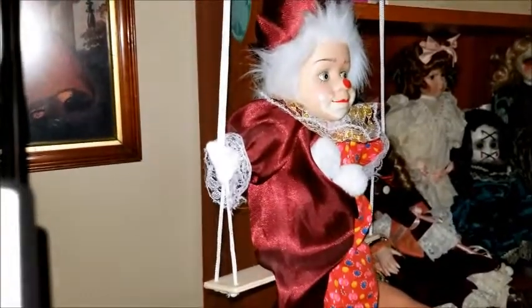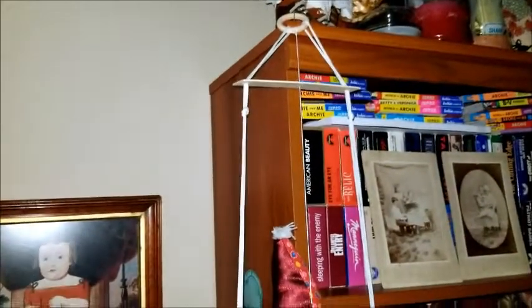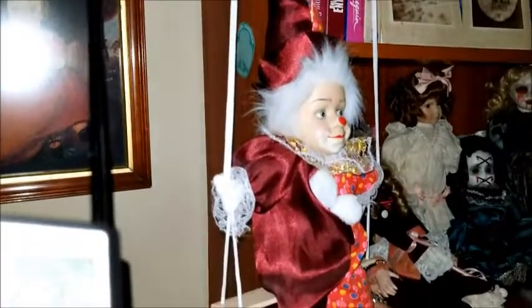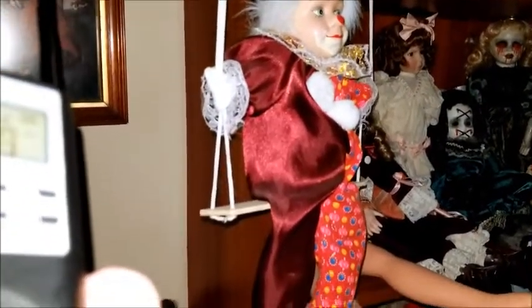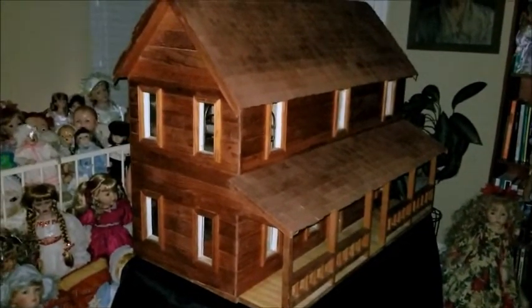Is there someone with this clown on the swing here? He's been pretty quiet. I haven't caught him swinging yet. Alright, well, I appreciate you all. I'm going to let you all have a peaceful night, okay? I'm going to keep Maddie out of here, Mr. Edwards, so don't worry. I won't let her get in your house.